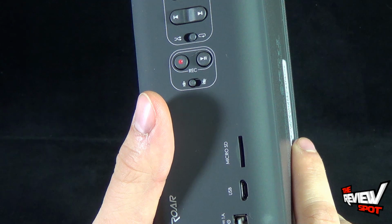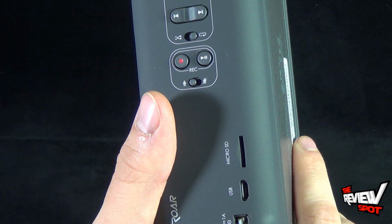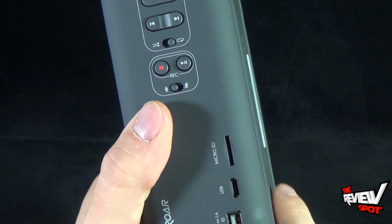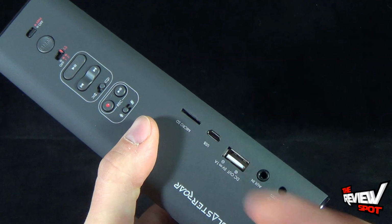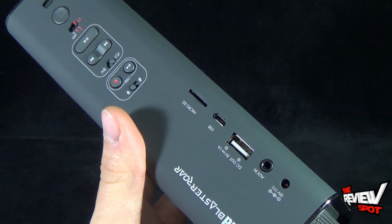Also, you can play back your recorded audio tracks simply by pressing the play and pause record button and then using the next and previous buttons to navigate between recorded tracks. The idea of taking audio and being able to record it to an SD card is pretty ingenious, and it's not something that you see on a lot of speaker systems.